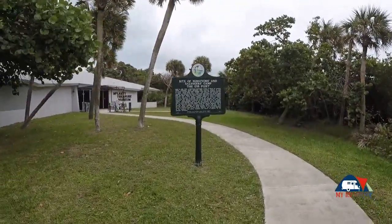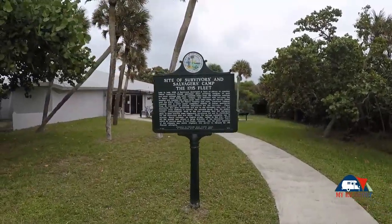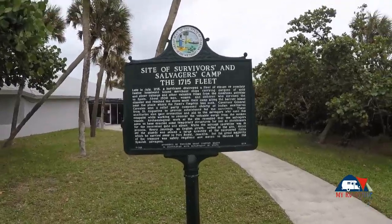Is the site of the survivors and salvagers camp, the 1715 fleet.